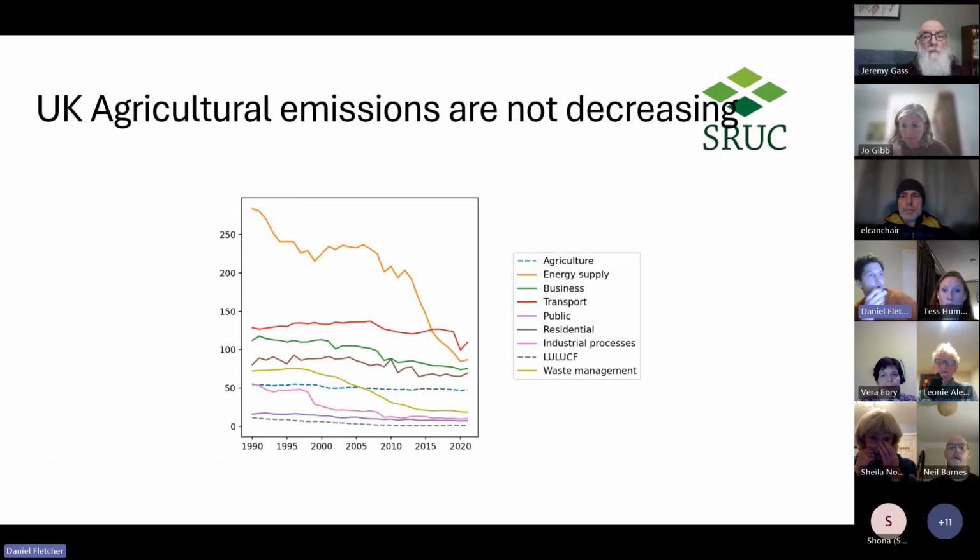Yeah, and here's the plot of how we're getting on in each sector for emissions from 1990 till I think it's 2022, which is what I've got up to. You can see that the orange line, energy, is doing pretty well. We've got some solar power, we've got some wind farms, we've got rid of coal, that's good. But the blue dashed line, as I said before, that's the agricultural line, that's kind of going nowhere. It's not decreasing at all, really. Other sectors are doing well.